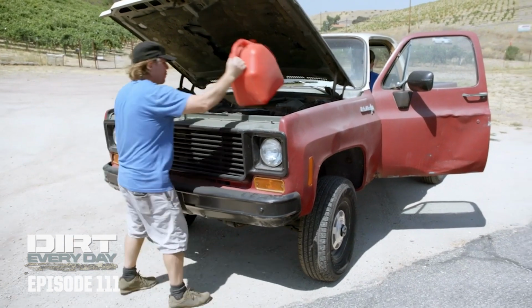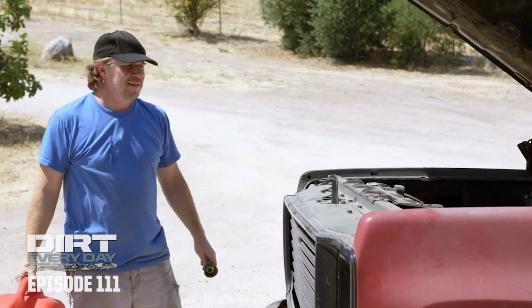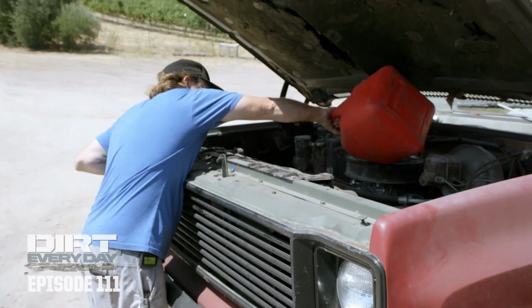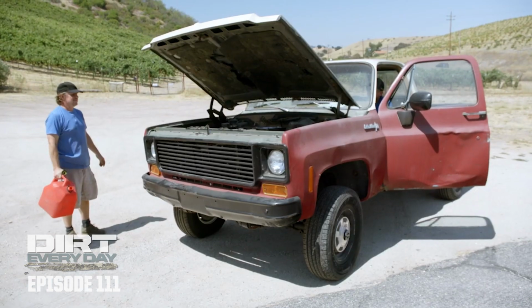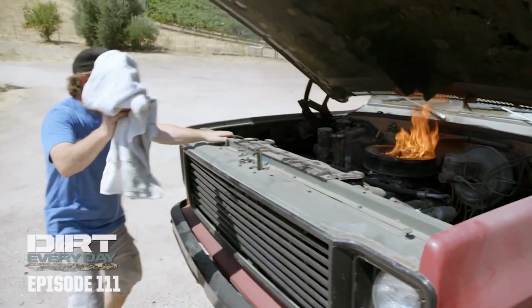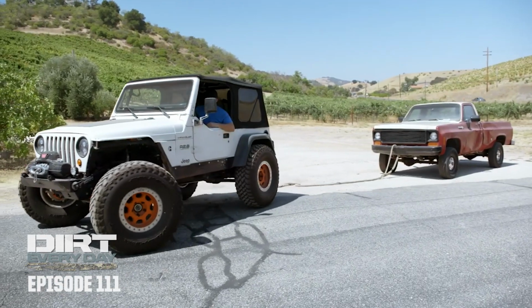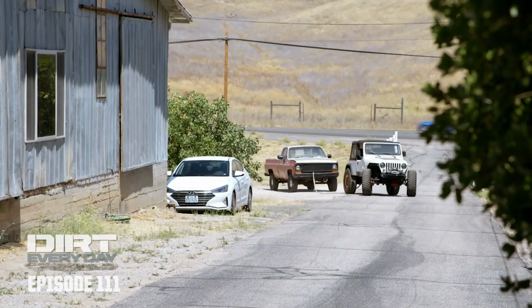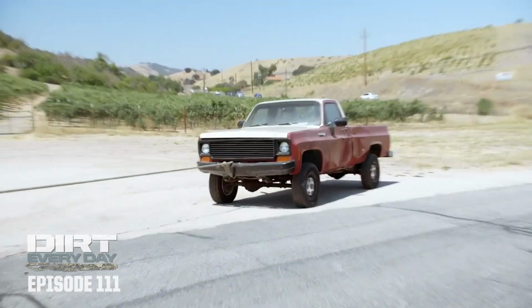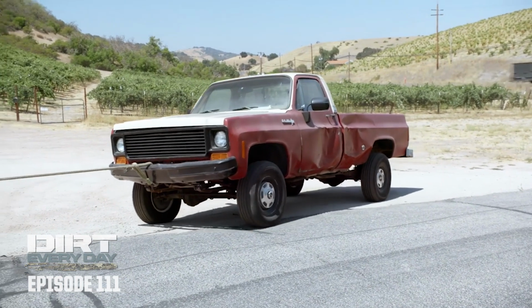Yeah, pour more of that in it. Fire it up. It's getting good now. It's got fire in its veins. Fire. You get it this time. Got it. Let's drag it into the shop. Okay, probably a good idea. Come on, little buddy. It's very hot in here.